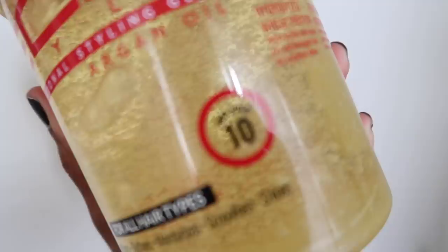As soon as I get out of the shower from washing my hair and my hair is super wet, I literally just slick it down like this into a low ball. And what I use to do that is Eco Styling Gel with Argan Oil. This one is my favorite. I use a lot. A lot of people say, oh, it doesn't work for me. It's because you're not using enough. You have to literally gunk it down on your head.